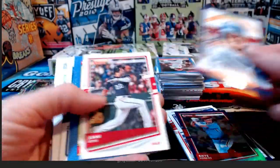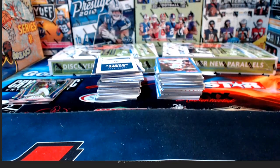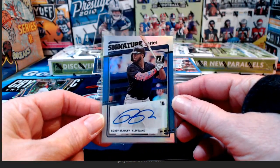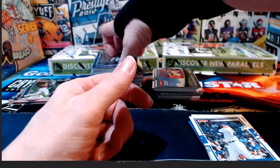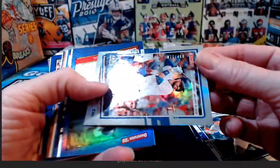As we do every year, of course, but some years I'm more interested in the ones that are coming than other years. As are we all, I expect. Bobby Bradley, Cleveland Indians. Signature Series autograph. Pete Alonso for the Mets. Scott says, yeah, that was a silly statement. Yeah, I guess. But, I mean, there's always some years that I like who's coming up more than I do others.